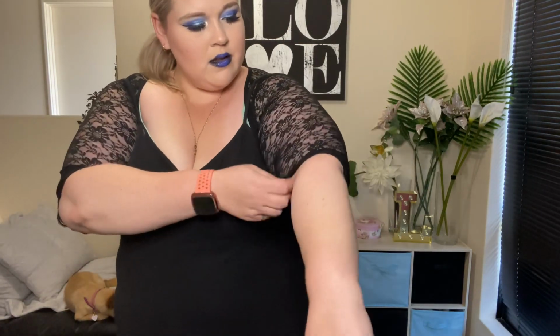And yeah, I probably could have gone the size down for this way, because this is a little bit too big under here, but it's perfect on my arms. I could even probably squeeze into the size down on my arms as well, just for more comfort, to hold them in a little bit more. But for the first one, I'm really liking this.